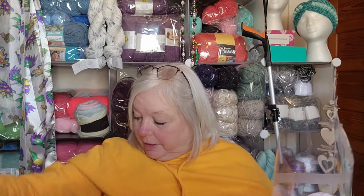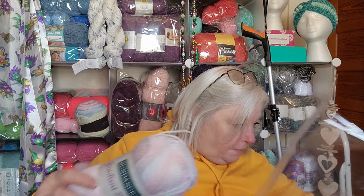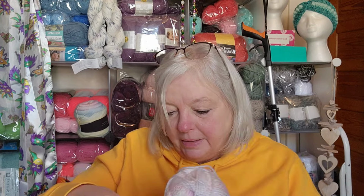You know what? I'm going to put them in this bag. What am I thinking? They fit in there. I know they fit in there because that's what I have the other ones in. So that's perfect. But I want to keep one of these bags out.